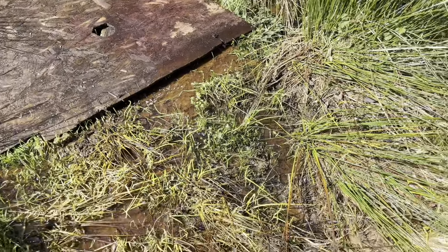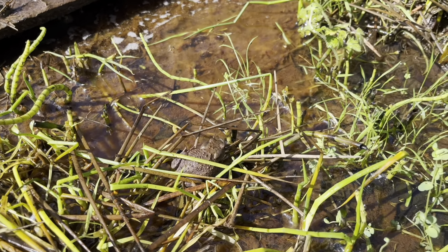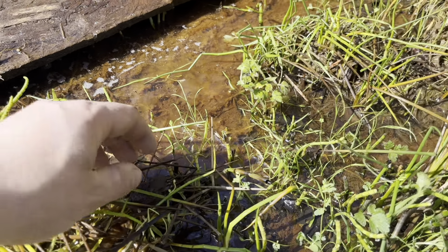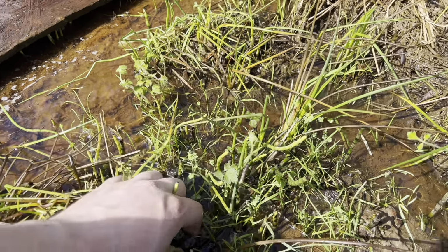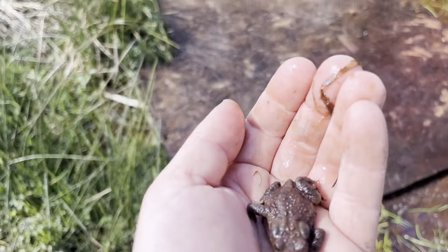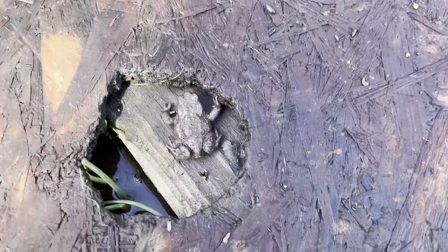So just flip this board. Got a nice young toad, Bufo. Yeah, very wet area. Just take him out. So lovely little toad. Lovely little toad hiding under the board. It's a fast one. Lovely red-orange colour on him.